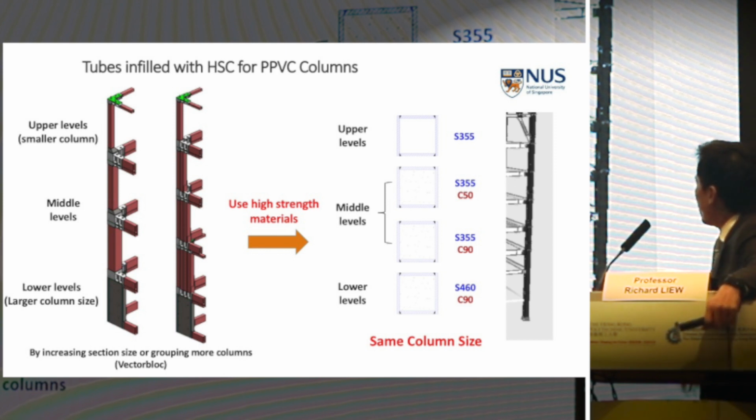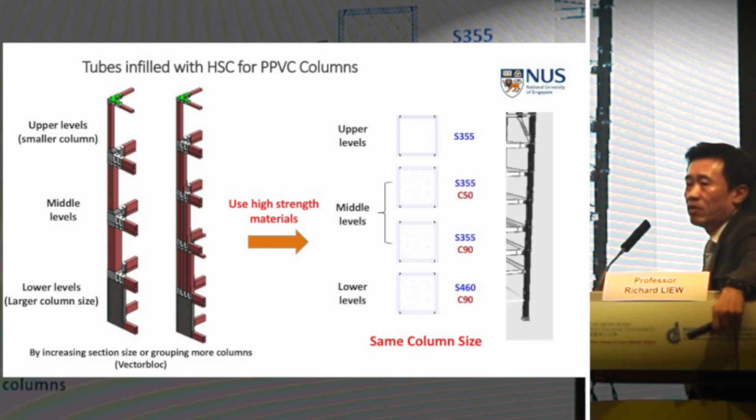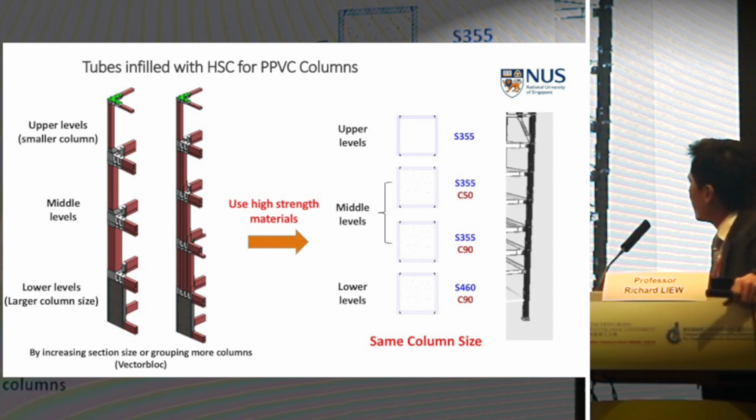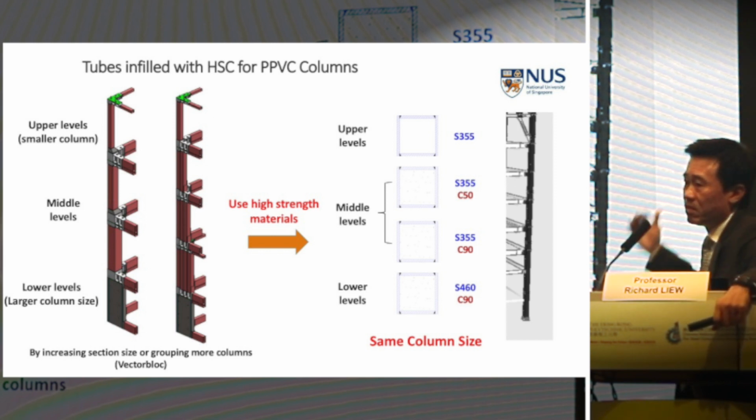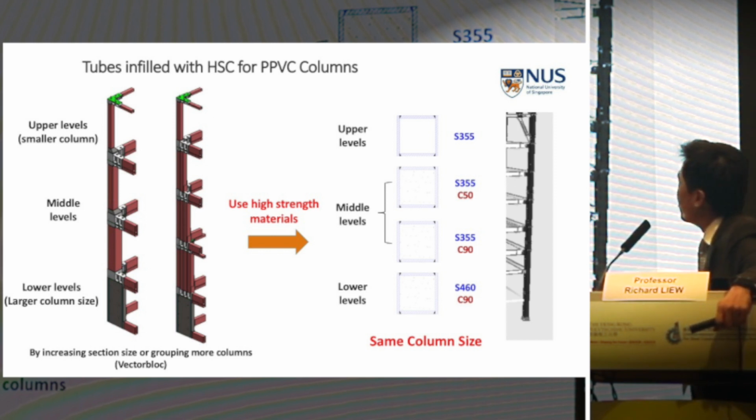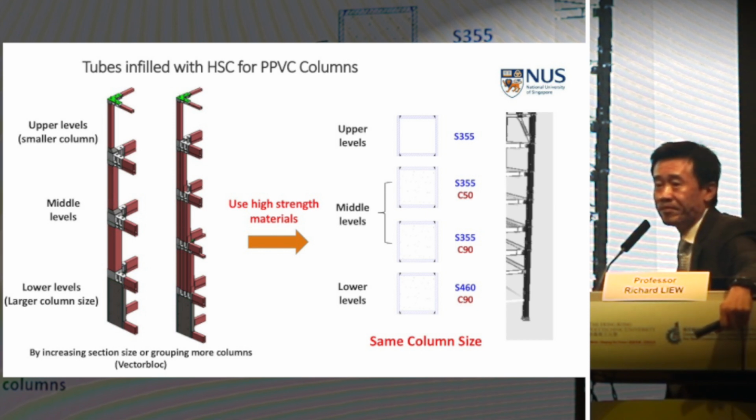The right-hand side shows that we can use the same column size throughout the whole building. Up to 40 or 50 stories, we can use the same column size. We use hollow sections. Below, we infill with high-strength concrete, exploring whether you need to use high-strength steel or not. Then in the middle level, we change to normal steel, and we can reduce the concrete grades slowly when you move up to the upper floors, where you may not need any concrete inside.